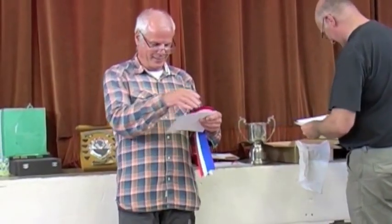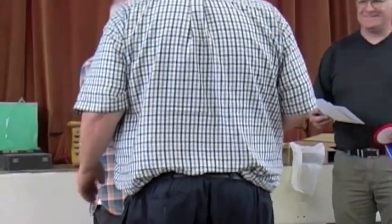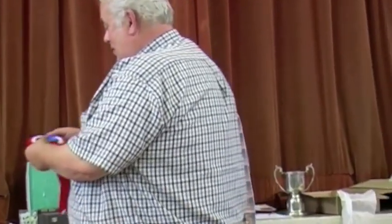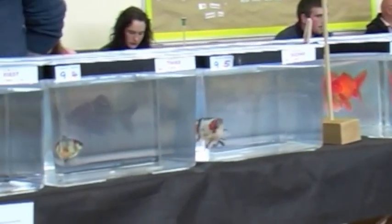The special award for best common goldfish, I'm pretty sure it's in his house already, unless I'm mistaken, goes to Sheridan Moores. Should have had your moustache. We do actually have the award for them. This next trophy, which is the best crystal shubunkin in show, this year's award goes to Brian Banks.